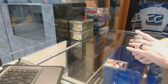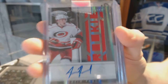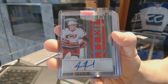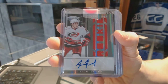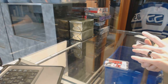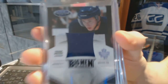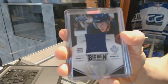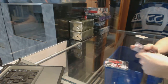We've got an 11-12 Certified rookie jersey autograph, numbered to 499 for the Carolina Hurricanes, Justin Falk. We've got a 10-11 Certified Big Man on Campus jersey, numbered to 250 for the Toronto Maple Leafs, Tyler Bozak.